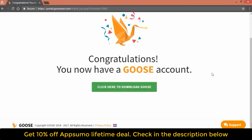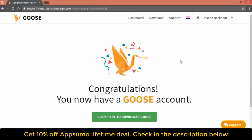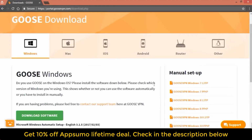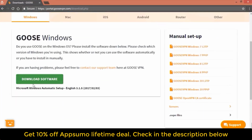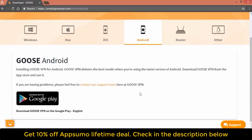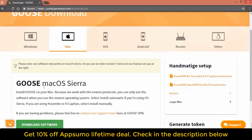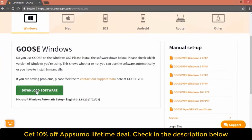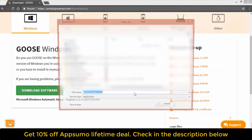Click here to download Goose. Alright, let's do that. There's my login at the top. Okay, Goose for Windows. Let's see. Do you use Goose on the Windows operating system? Yes, there's a big download software button. Here's where you get the Mac, the iOS, and Android versions. I would assume, yeah, it's telling you to go to Google Play. There's a download link for the Mac. So if you're using Windows, click on that button and download the software right there.